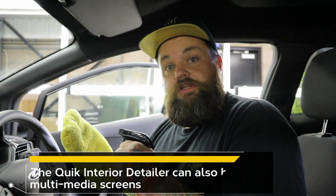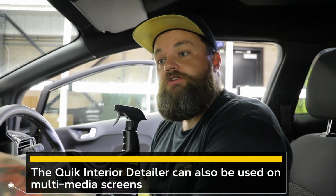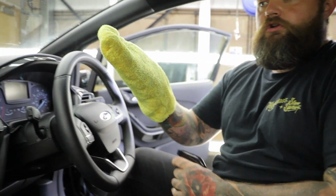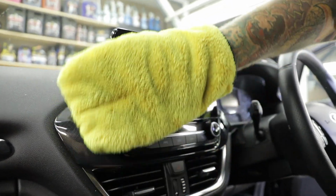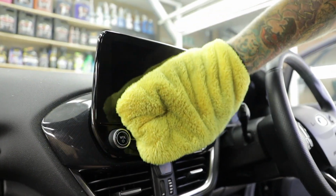So with the QUIK interior detailer, the original one, you can use it onto your multimedia screens. With the ultimate detailer, you can't because of that finish that it's leaving behind. Again, I'd spray it onto your mitt that you're using. Work it around, just turn the mitt round on your hand, just to wipe away any excess that's there.